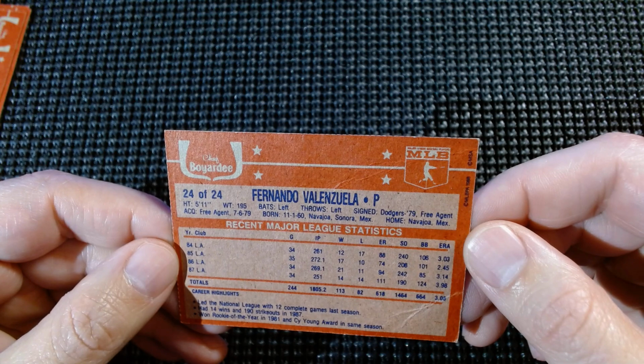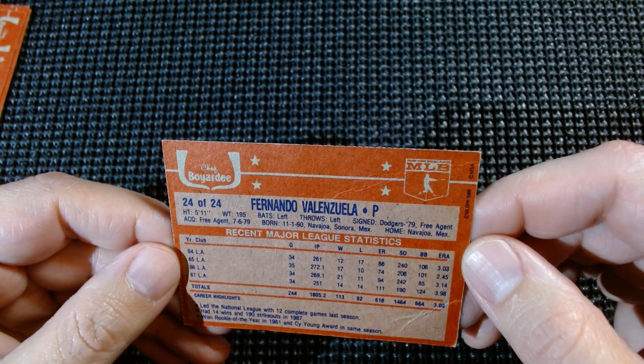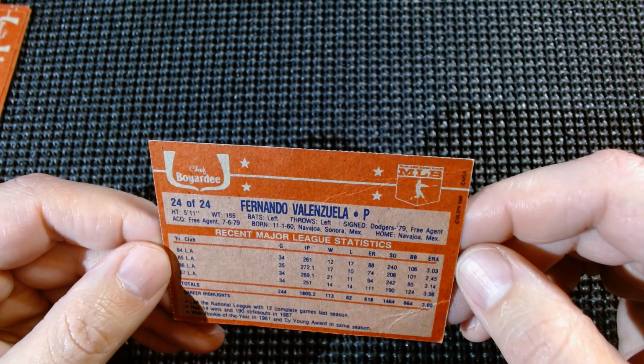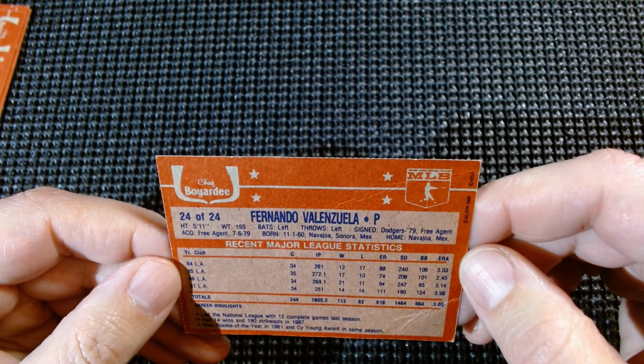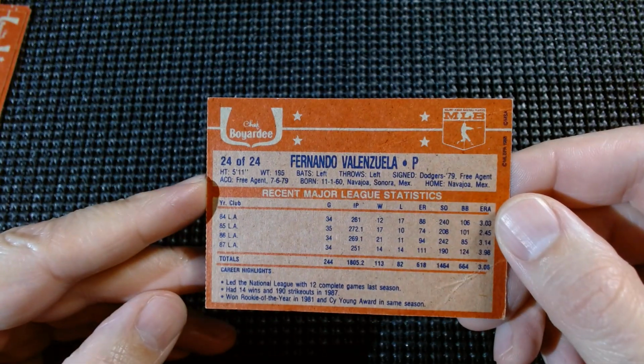But it's Fernando. I mean, he had a solid career, but not a Hall of Famer. From Navajo, Mexico. Born in 1960, Fernando. I didn't know he was 5'11". So there you go.